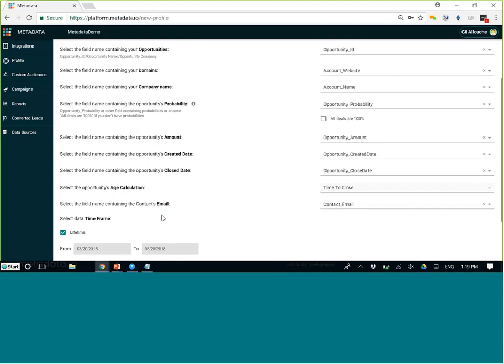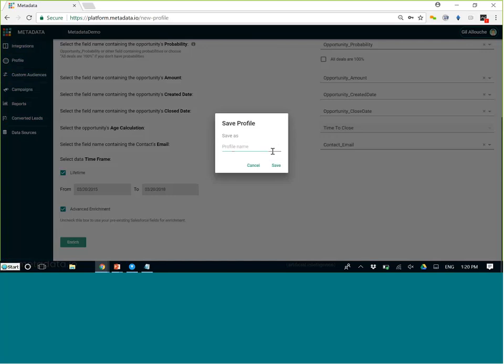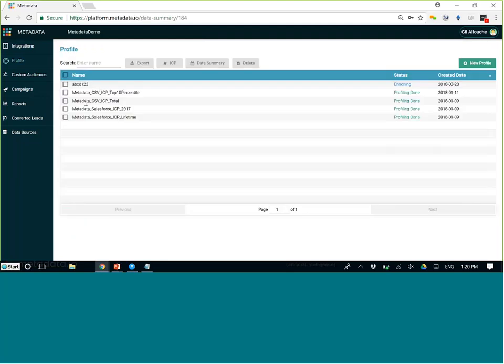So for example, the contacts and the accounts, it will enrich them, and essentially we'll start running a machine learning classifier. And I can just save this for now. What will happen is the first task is Metadata will enrich that data, which will bring all the third-party signals into it, and then it will actually create a data integrity summary to tell you how your data looks. And if you're comfortable with that, you can go ahead and create your profile.